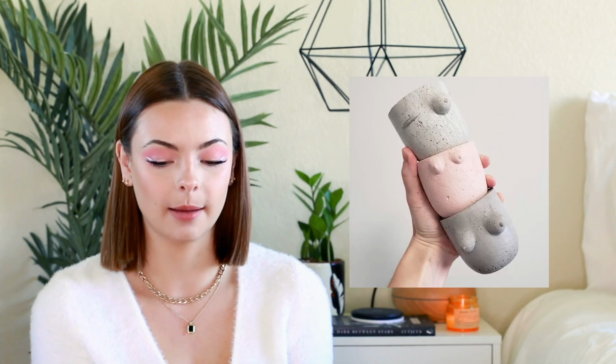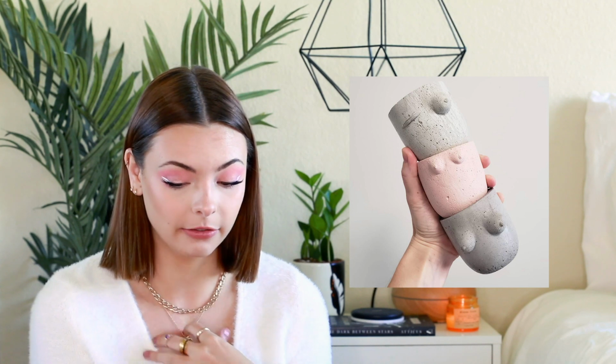So another handmade trinket, I guess we'll say, is Cold Gold. She makes boob planters. I'm obsessed. I need one for myself. They're so cute, so unique, and they're little boob pots. They have boobs on them. How unique is that? That's so freaking cool.